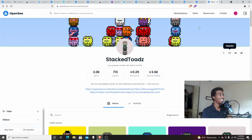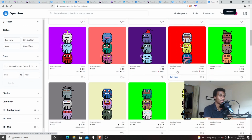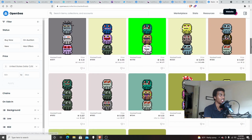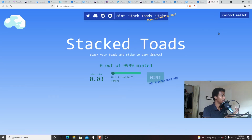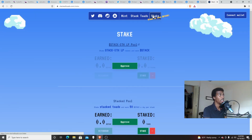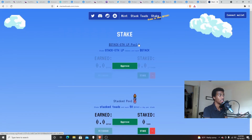And the last one's gonna be Stack Toads, and all I know is that I think they have a utility token. I guess they're trying to get influence from cryptodads, but other than that, not too much. I don't know too much about it, other than I think they have their own utility token that is going to be coming out, I don't know when. But going on the website, there wasn't too much staking. I think you just get one and stake one from my understanding.